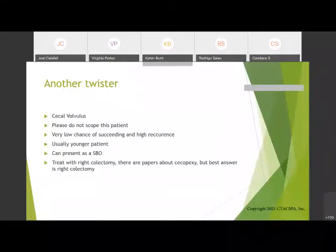Next one, don't scope these patients. There is some literature that you can scope them, but it is not successful over 80% of the time. And it's all the way in the cecum. That is a long way to scope. And the worst thing you can do for these people is insufflate a bunch of air while you're trying to get there, which can make it worse. So that has a very, very low chance of succeeding and obviously has a very high recurrence rate.